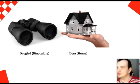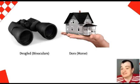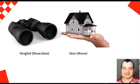Dvogled, dom. That's it. That's how you read the D sound. Now, before we carry on here, there's going to be some more examples of a hard and soft consonant. But before we carry on, I actually want to make sure we're on the same page yet again. So I'm going to run another poll here.